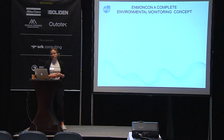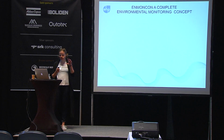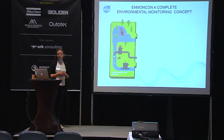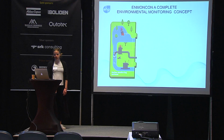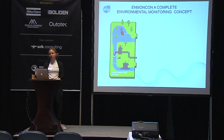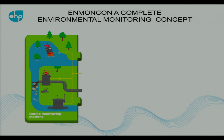So this concept is built on many different parts. We usually show it as a puzzle of different parts. You start with the online monitoring stations. You can have them as buoys, in pipes, or in rivers or ditches. The monitoring stations can monitor different water quality parameters, up to 60 water quality parameters, and also then flow and level.